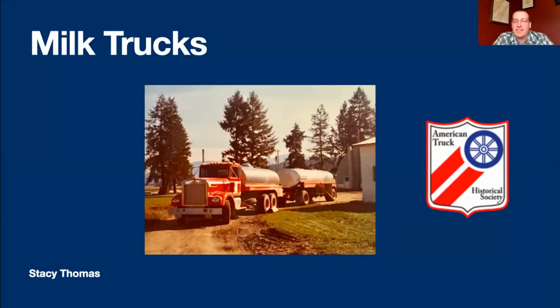And for this opening photo here, I chose this. It's a 1973 Kenworth W900. My dad took this photo the first year he started hauling milk, and I just always liked this photo. It was a brand new truck when he started hauling, and it's painted red and white because my family hauled for the Carnation Company.